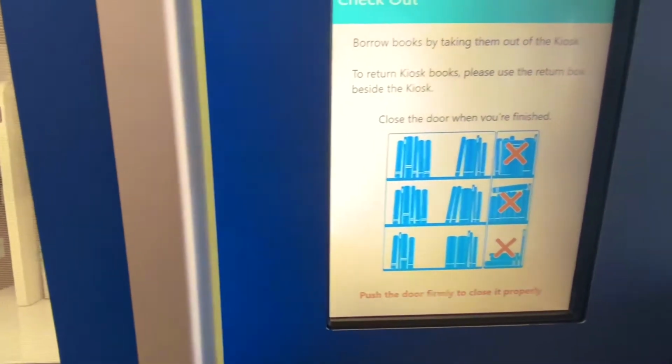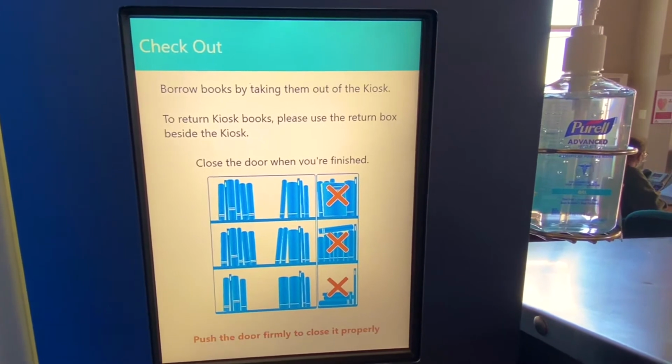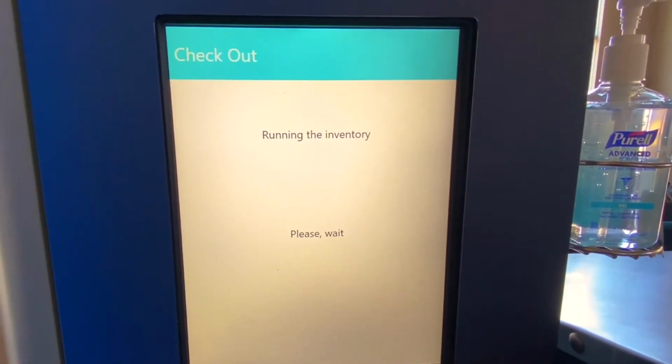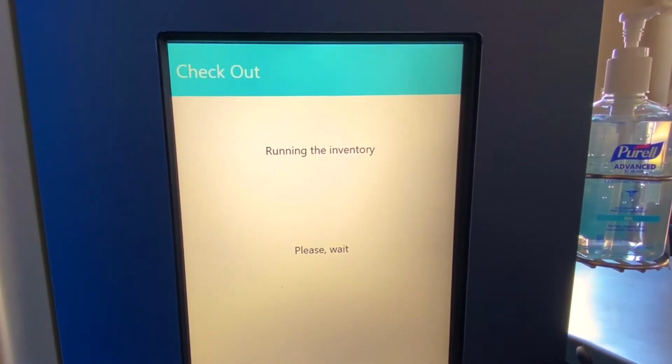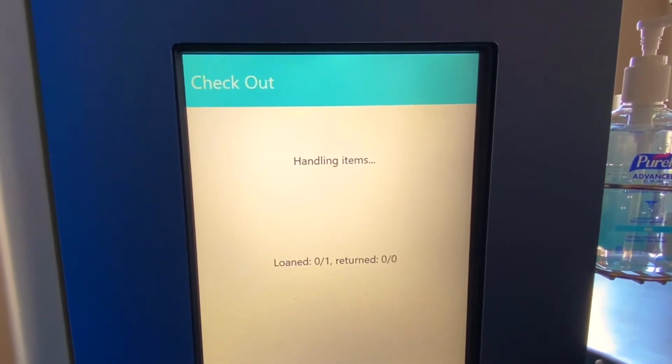Step 5. Make sure the kiosk door is fully closed and verify your book title and your due date. The kiosk will recognize which book you've decided to select.